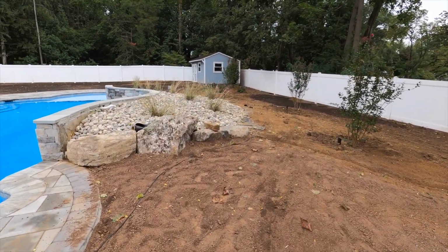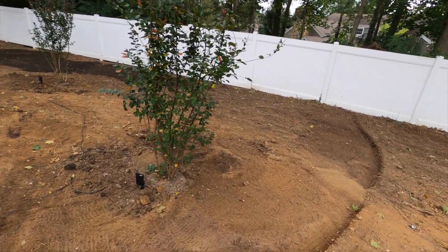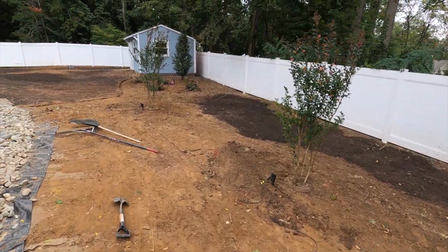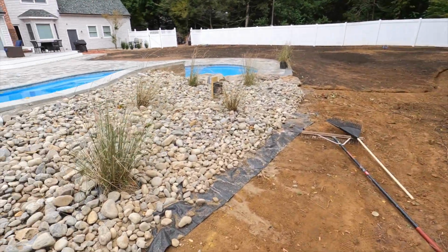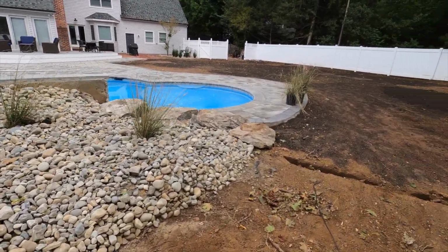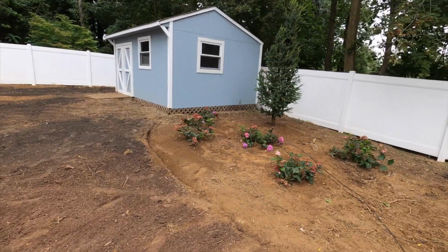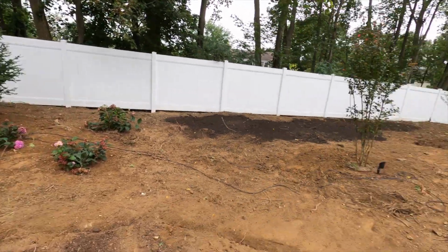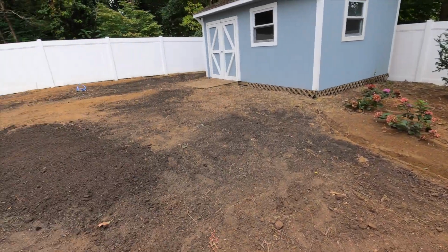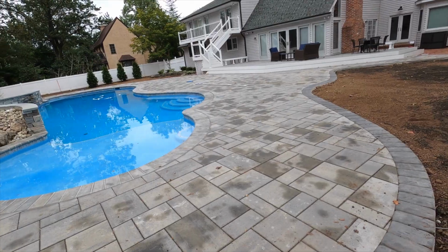Boulder walls in, river rocks in, grasses are in, crepe myrtles are in, edging is in for the mulch, landscape lighting is in, transformers back out here, trees planted, some hydrangeas, more of our boulders. All this is fairly graded. Pool's looking nice.